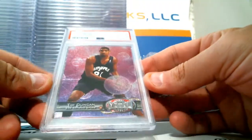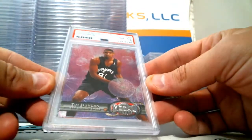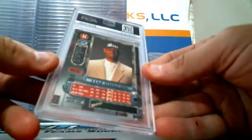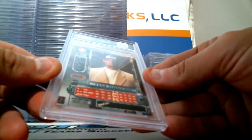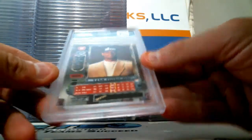This is a pretty card here. I like this pink Metal Universe rookie. Card number 66 in the Metal Universe set. Got an 8 on the Duncan rookie. Little white on the back left bottom corner. Overall, pretty nice card for an 8.